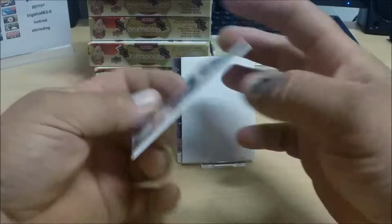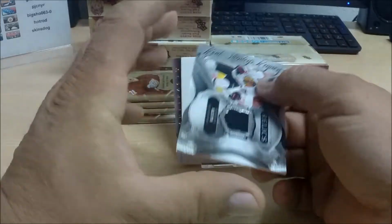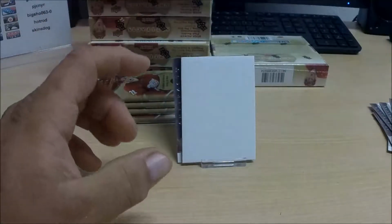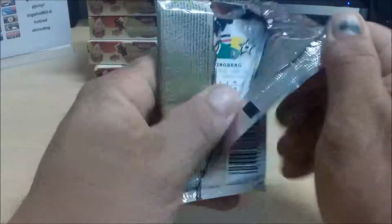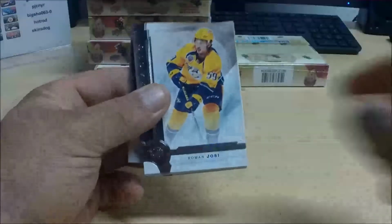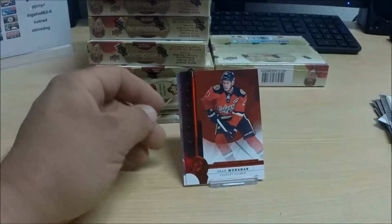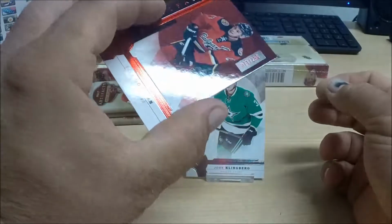Ooh, what do we got here? Numbered 3 of 3, Tundra Teammates. Jagr, Ekblad, Barkov, and Luongo. Numbered 3 of 3 for the Florida Panthers. Nice hit there.